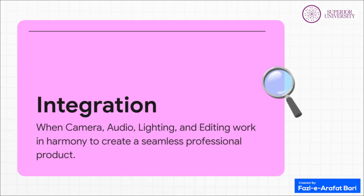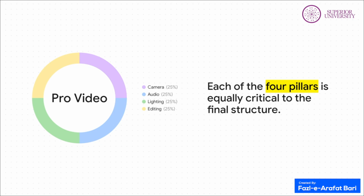But here it is, the most important takeaway of this whole thing. These tools do not work in isolation. You can have a perfectly lit, beautifully shot scene, but if the audio is bad, the whole video fails. True mastery is in their seamless integration, where every single element is supporting all the others. Think of it like this. Each one of these 4 pillars is equally critical to the whole structure. If you neglect even one, say you have amazing camera work but you didn't think about the lighting, the entire production just feels weaker because of it.